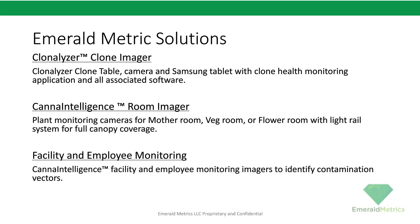We've got large clone operations. We don't care if you take 1 image or 2,000 images. It doesn't matter. It's all through the same system. It is extremely easy to use. There's really no learning curve. The tablet tells you G or B, red or green, good or bad. And it's gridded out depending on how you do your clones.